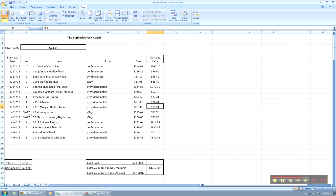If I were to go and change the Libertad and say, let's pretend I got 3 of them, and I enter that, you'll notice over here the current value went up to $78.63. Again, the spot price plus $3 multiplied by the quantity. And you'll also notice down here that the total ounces went up to 66. So the spreadsheet's working like it's supposed to. All right, I'm going to go ahead and change that back to 1.